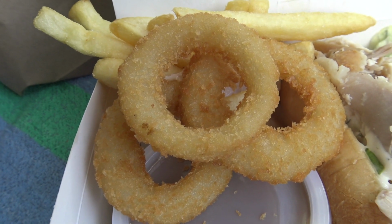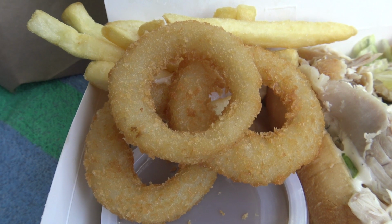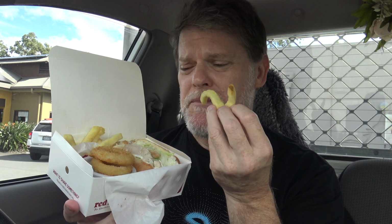Pretty nice. Really crunchy. With that onion inside, mate. It could be a little bit over battered, but is that a bad thing? Probably not. Red Rooster chips. We all love these. And these are cooked really well. Oh man. Oh yum. Oh, these are so good. Oh, mate.